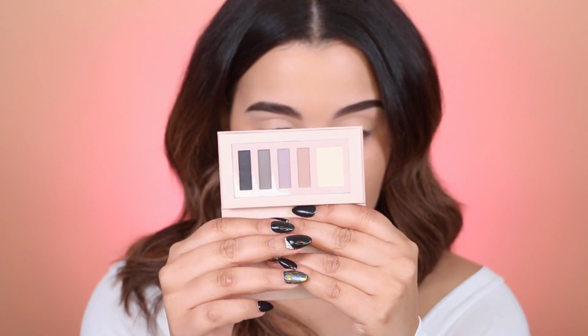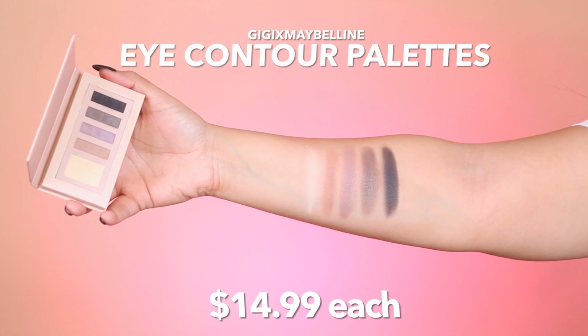So as you can see, just in comparison, these shadows are extremely small, but I do like the concept of an eye contour palette. If you guys aren't familiar with Maybelline City Mini palettes, they do carry a lot of shimmer shades and not enough mattes. So I do feel like that's where they were going with these eye contour palettes. They wanted to include more mattes in the collection, but I just do feel like they should have made them a lot bigger, in my personal opinion.